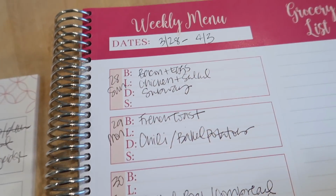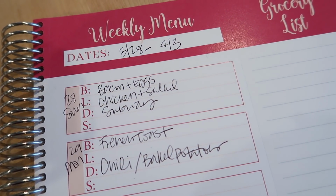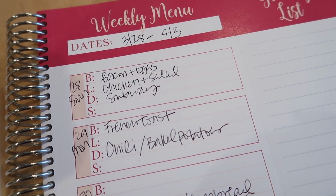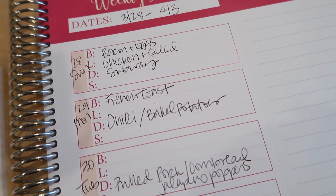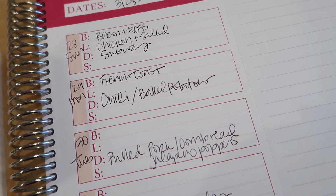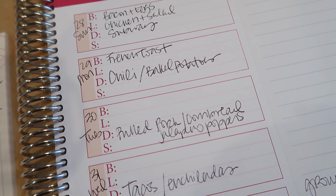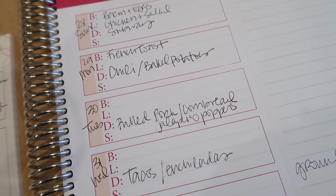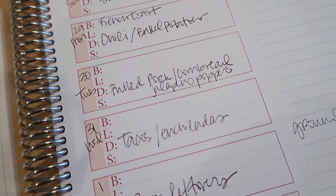So Sunday, we actually got Subway for dinner because I was tired. And then Monday, I'm going to have that chili with baked potatoes. We had the French toast bake for breakfast. Tuesday, Adam is going to make pulled pork and we're going to have jalapeno poppers. And then one night this week, I'm also going to either make tacos or enchiladas. And then one night we'll have leftovers. So either that pulled pork or tacos or something out of the fridge. I'm not sure yet. And then Friday nights, we always have pizza. So not a super involved meal plan, but you guys will see that in my next What's for Dinner video.